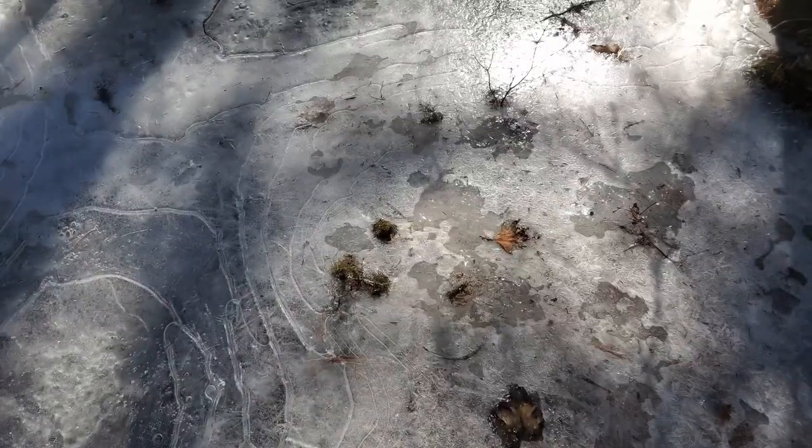Over here, you can kind of see where some of the ice has melted.